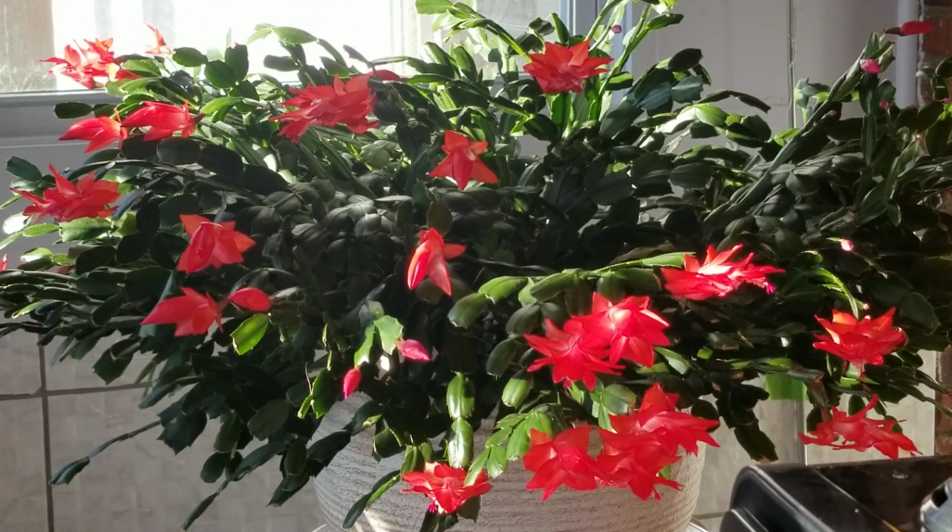So I water them twice a week with just a little bit of CalMag at this point. I believe that between the first and second bloom cycles of my Thanksgiving cacti, they do benefit from a little bit of CalMag, just about 50 parts per million. It gives them a little bit of extra oomph for that next bloom cycle. It makes the blooms beautiful. It keeps the plant nice and green and lush and healthy.